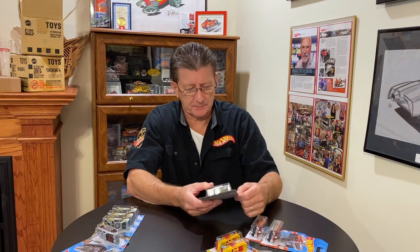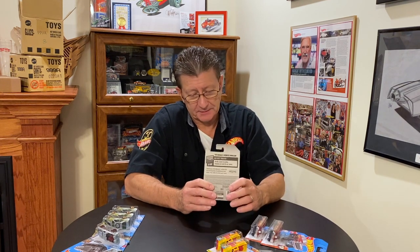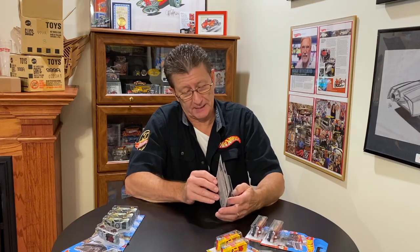Next one up, which I think probably people are going to go bananas over, is the 70 Dodge Power Wagon. And that is a really cool looking truck, man. I tell you what.